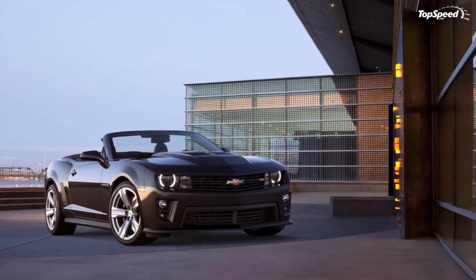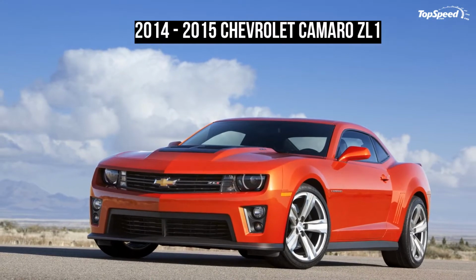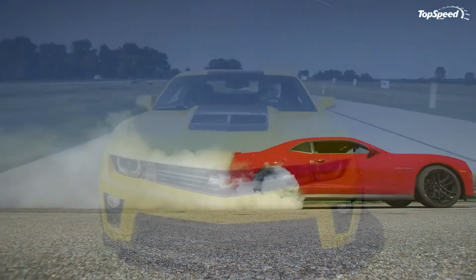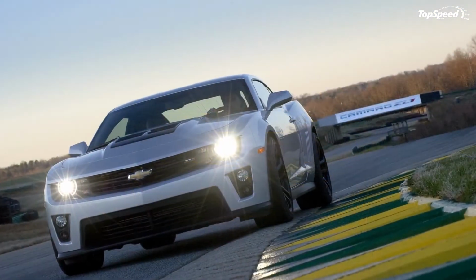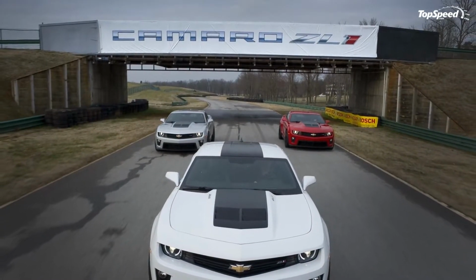Interior. The interior of the ZL1 is far from Spartan, but it was designed to promote performance above all else. 2014 increases the successfulness of that mission with new Recaro Performance front bucket seats. The new seats increase lateral support for track day driving.